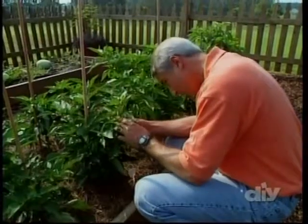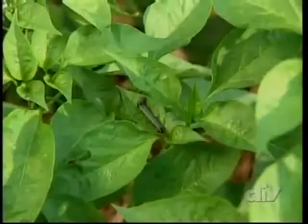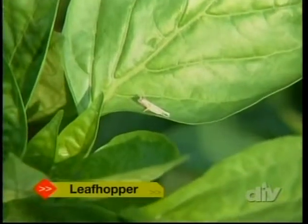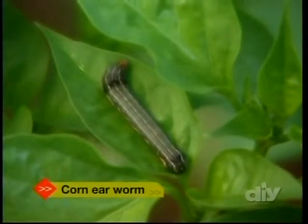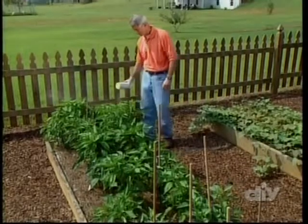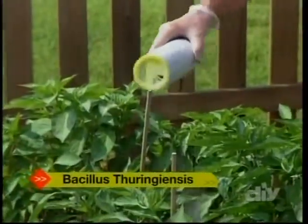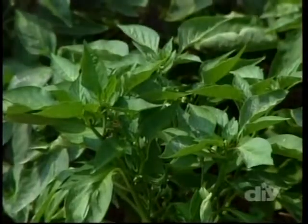In addition to the corn earworm, the leafhopper is another persistent pest. Both feed on stems and leaves, especially tender new growth. Leafhoppers move quickly and jump off the plant if they're disturbed. Corn earworms not only attack corn, they also eat peppers. Both of these can be controlled with pesticides. If you don't like using pesticides, you can use Bacillus thuringiensis, or BT, to control the worms organically, and insecticidal soap to control the leafhoppers.